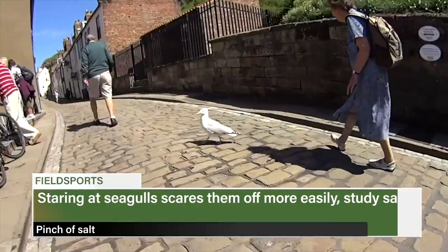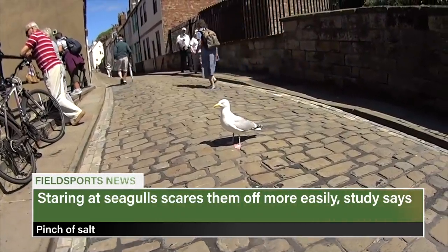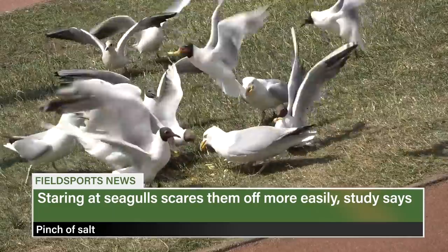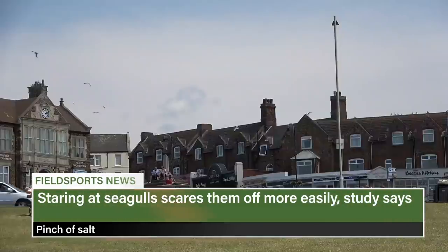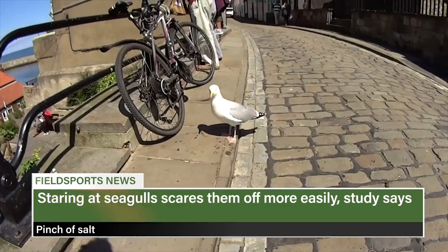Seagulls don't like being stared at, so will fly away if they catch you looking at them. That's according to researchers at the University of Exeter. They claim they could get up to 2 metres closer to the gulls when they were looking somewhere else. The study also found urban gulls are bolder than rural gulls, some of them even walking away instead of flying. Rural gulls are 3 times more likely to fly away than walk. Researchers conducted the study in Cornwall with 155 gulls.